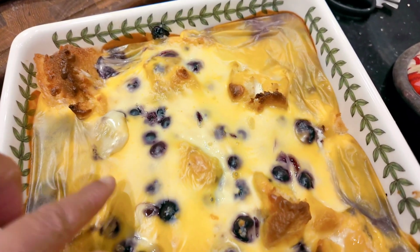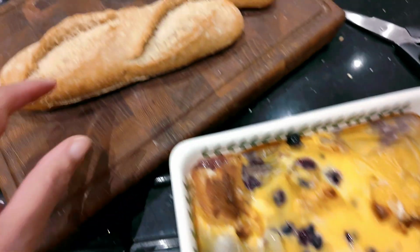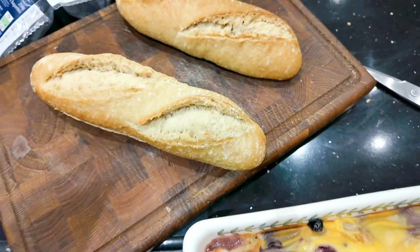Okay, there we go. Baked custard, lemon, and blueberry. See how that tastes. The sourdough baguettes are ready. I'm just going to slice these up, grate up some cheese, and then we'll be good to go.